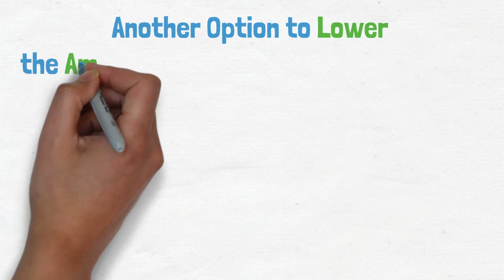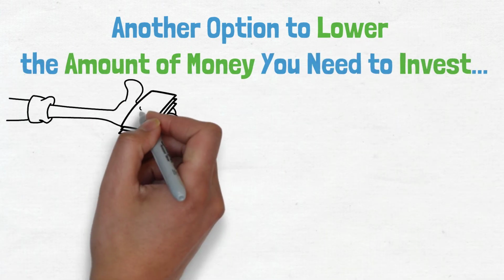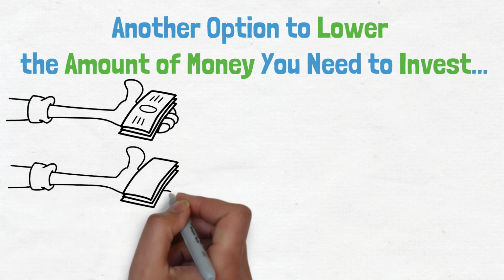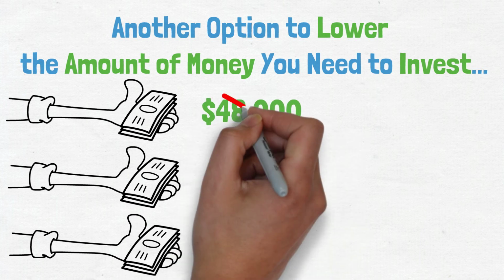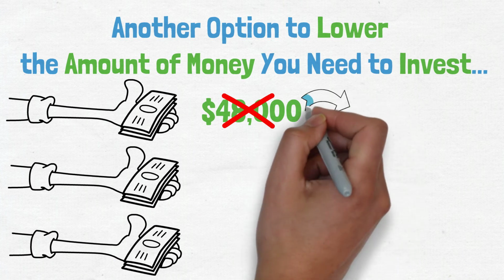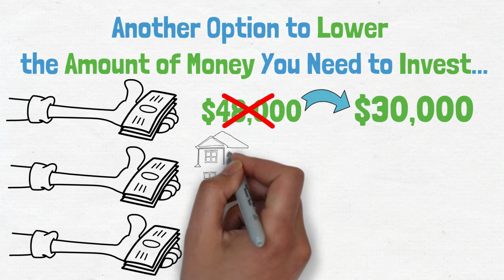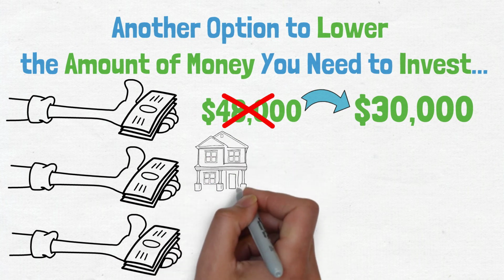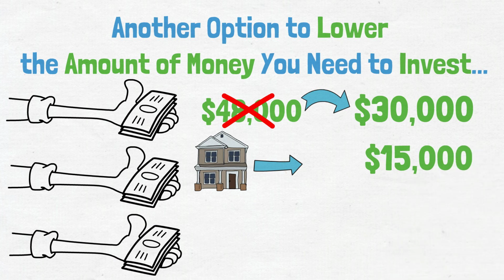Another option to lower the amount of money you need to invest is to build up multiple streams of passive income. The more you're making from passive income sources, the less you need in dividend payments. So let's say you're practicing extreme savings tactics, and you've lowered the amount of money you need per year to $30,000. Now, let's say you've got an online business, or a rental property, or some other stream of passive income that's making you $15,000 a year.